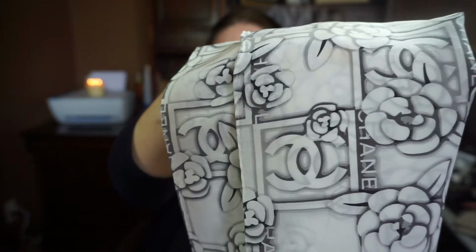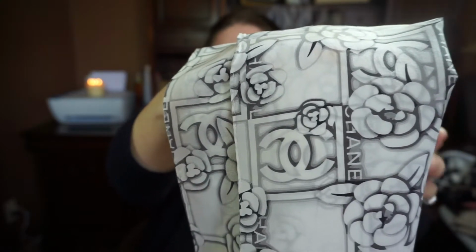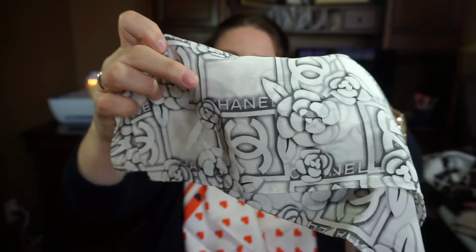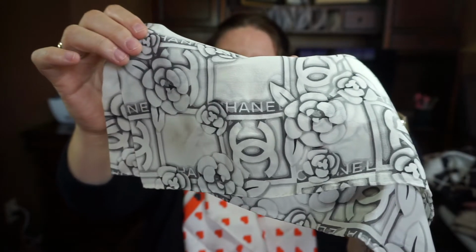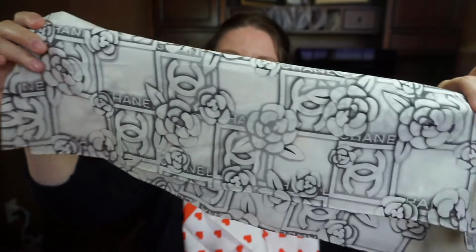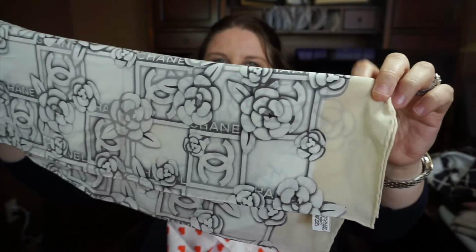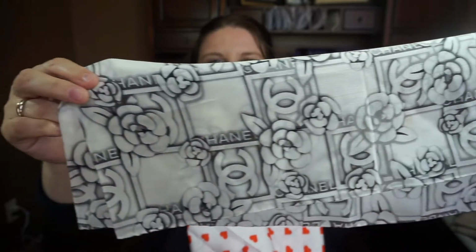If you look at it very carefully, the colors and the print are just really, really beautiful. You have the CCs and the camellias, and then it says Chanel. So it's a print all over. It has grayish, white, and kind of a light beige color.